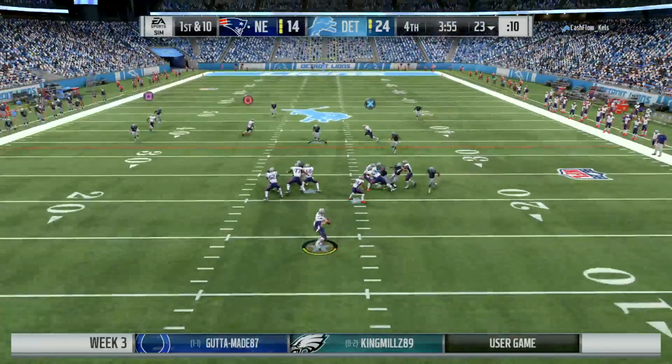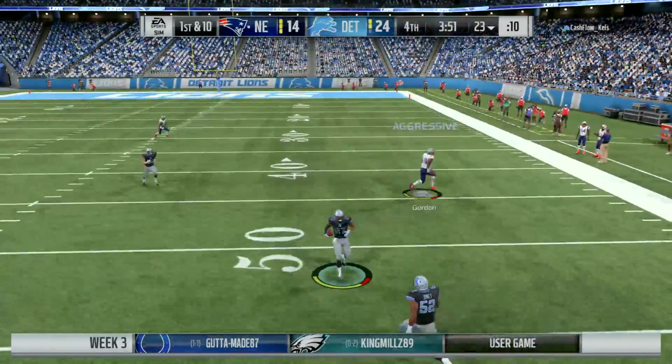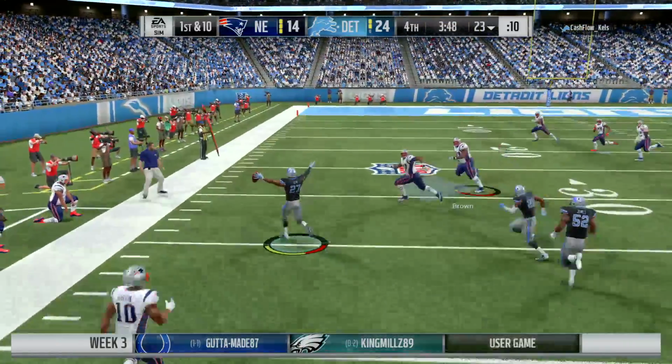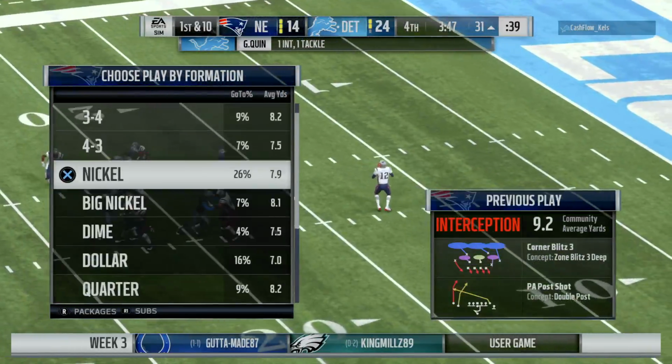Trying to shake off the interception. He'll look to throw. He'll rifle this one deep right side. And Brady going to be intercepted a 3rd time. It's the 2014 NFL interception leader, Glover Quinn.